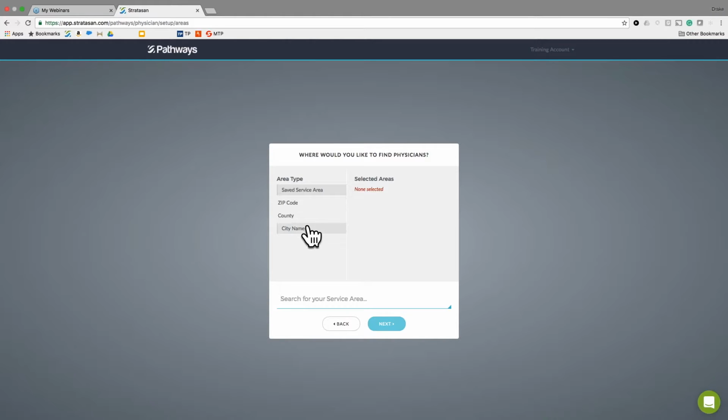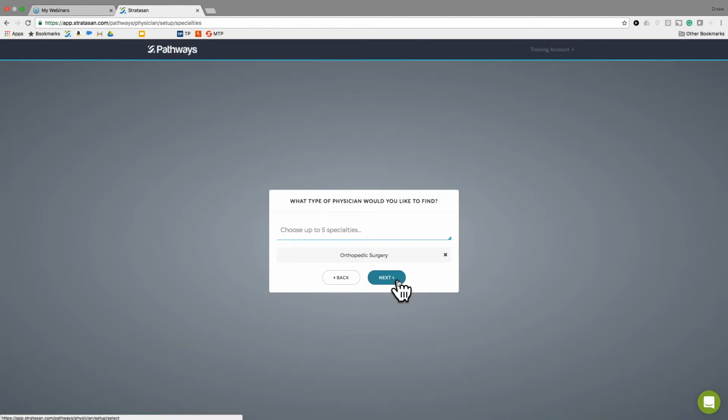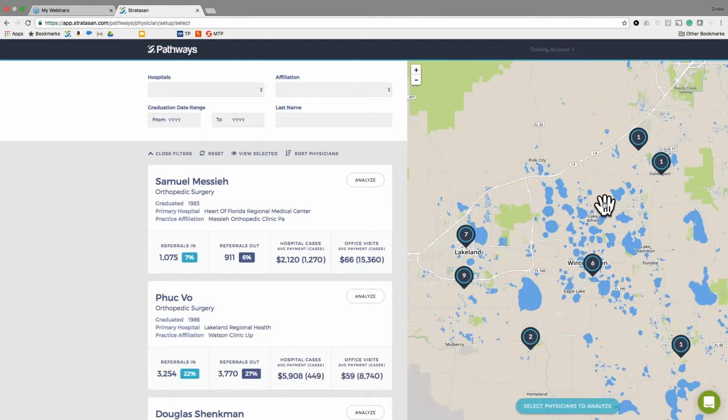So I'm going to use the city name option for Find Physicians, and I'm going to type in Lakeland, Florida, as a CBSA, which includes Winter Haven. And I want to look at all orthopedic surgeons in the Lakeland, Winter Haven market. So now over here on our right, we have a map that shows the office locations for all the orthopedic surgeons in the Lakeland, Winter Haven market. And over here on our left, each individual physician in that market has their own individual card. This is where we're going to filter down and choose those specific physicians we'd like to analyze.